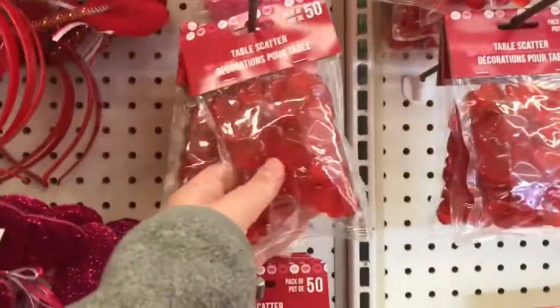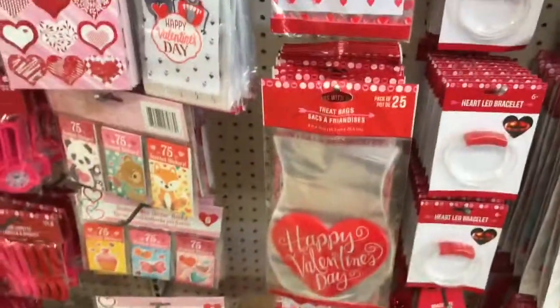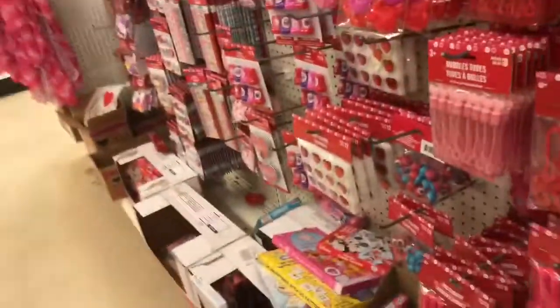Oh, that's cute. I use these to put inside. There's some erasers down here. Those are cute. Those would be good to put slimes in when people order. Those are cute. Oh, wow. Alright, I'm gonna get some of these for the package.